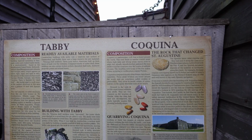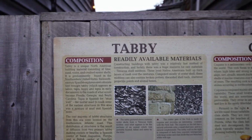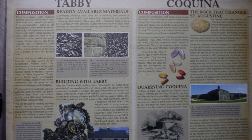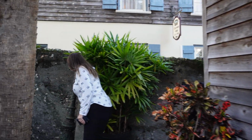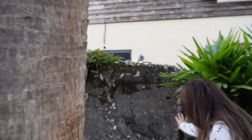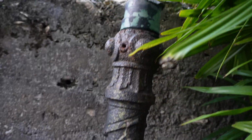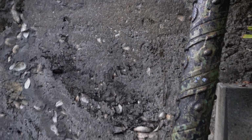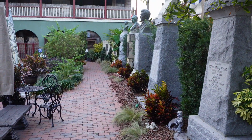What is that? Oh, the coquina? No, I don't know what this is, but it looks very old. Oh, wow. We're on a treasure hunt, Terry. I know, I like it. Funny, because we're right next to the Pirate Museum. All right.